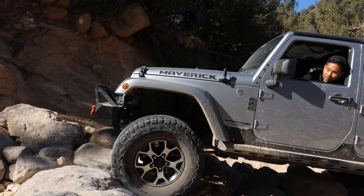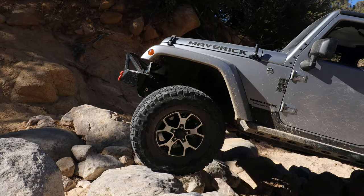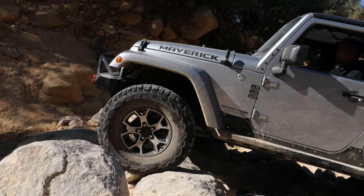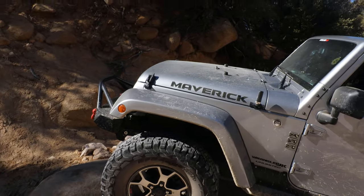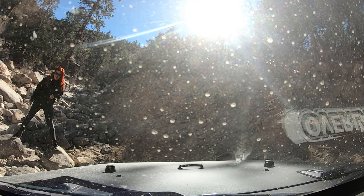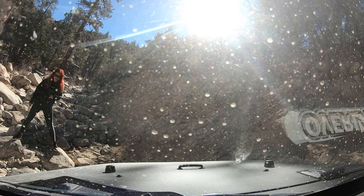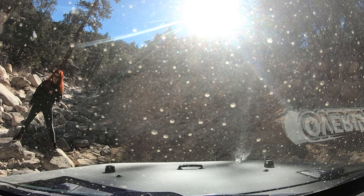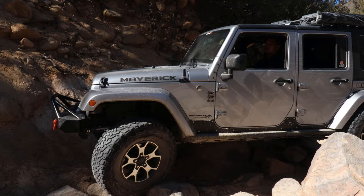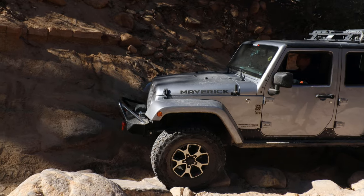All right. Yeah, now climb up that rock. Yeah, keep going slow. Camila is also our designated spotter for the day along with Hugo. We've been to so many trails together, and so far Camila picks the best line. Okay, careful, slow. Keep going, straight.